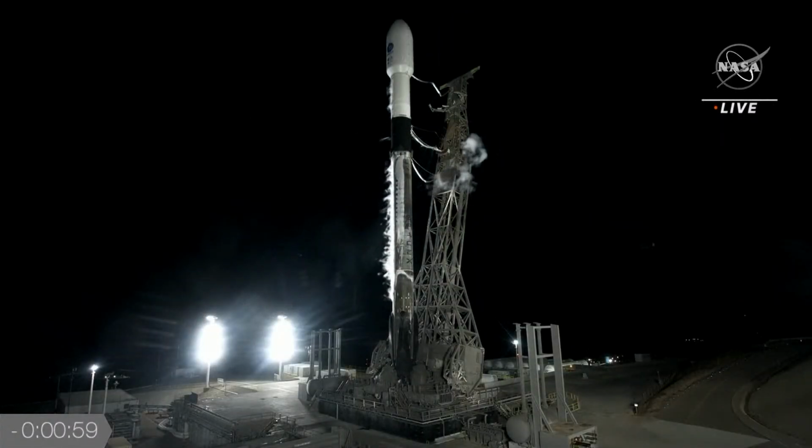Falcon 9 is in startup. And we just heard that call up. Falcon 9's in startup, which means the flight computer is taking over and is just preparing for its initial launch sequence. And now both stages are pressurizing for launch. Next call out in just a couple of seconds.